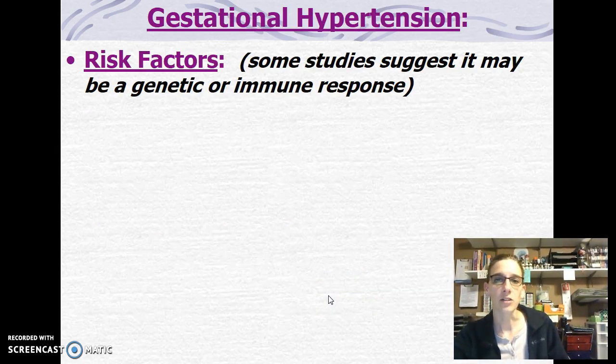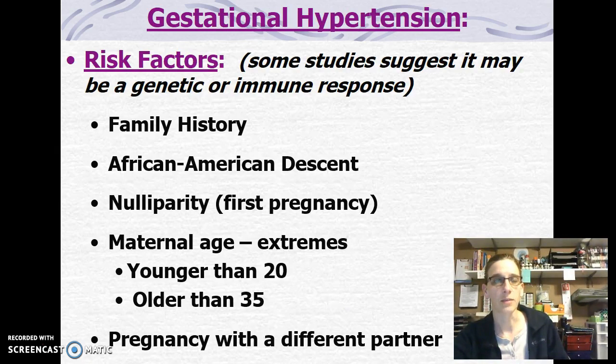All right, risk factors. Some studies suggest it may be genetic or an immune response, so we need to look at family history. Those of African American descent are at higher risk for gestational hypertension. Nulliparity, so if this was the first pregnancy, greater risk. And maternal age, so we've got the extremes. You're either younger than 20, or older than 35. Pregnancies with a different partner, and multifetal pregnancy. I don't know if y'all can see that on the page there, but multifetal pregnancy as well.